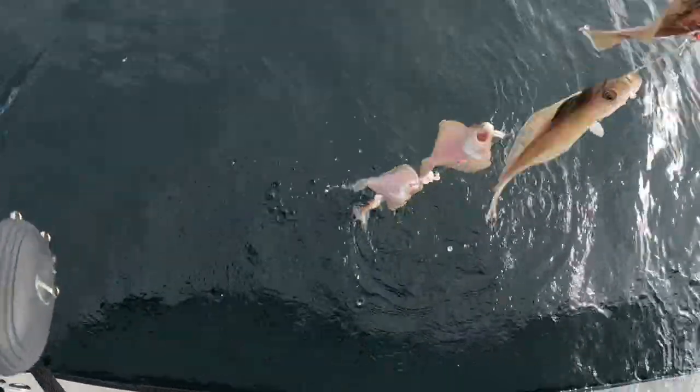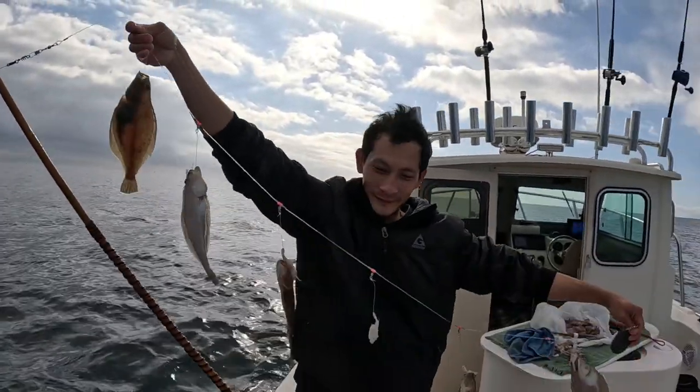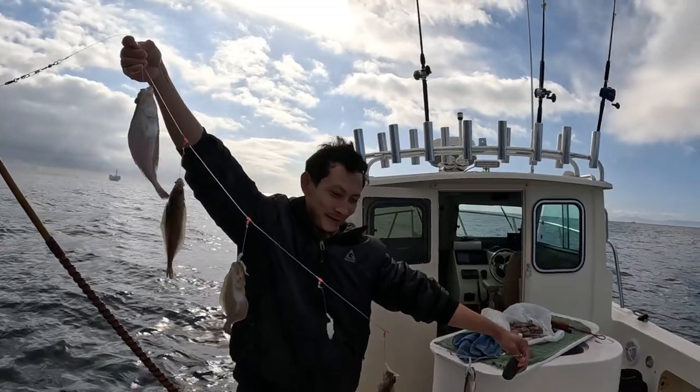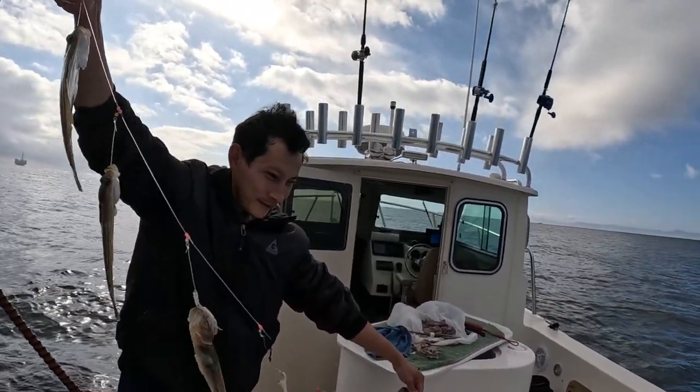Oh man, that's not bad. How many? Hold it up to take a picture. Look at that. We got five. That's a good size. Good eating.